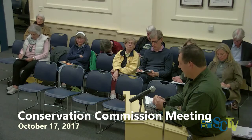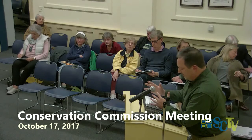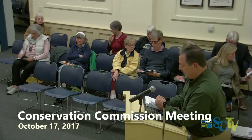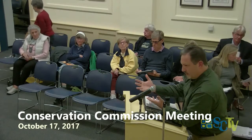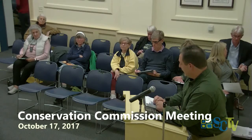So there's a pretty big diversity between the various properties that we hold or hold easements on, but one of the properties that we hold an easement on, right behind our headquarters in Middlefield, it's 280 acres, and basically the only forestry management that's been done there is some removal of invasives, and there are some trails there. Yeah. That's essentially all we've done there.